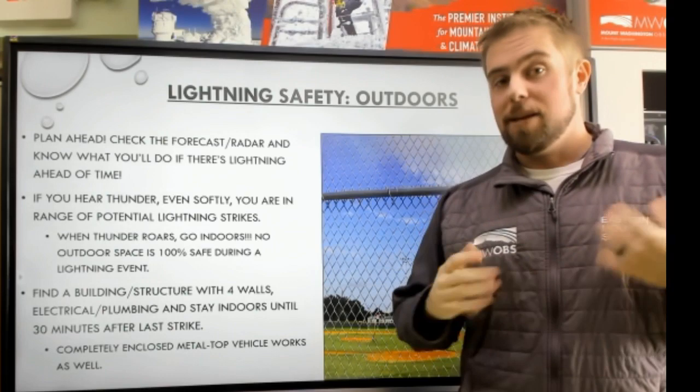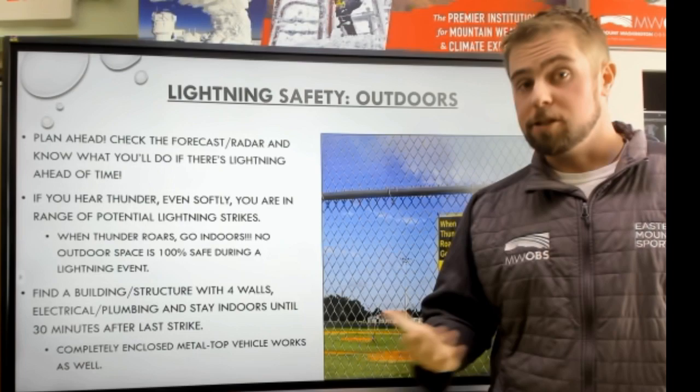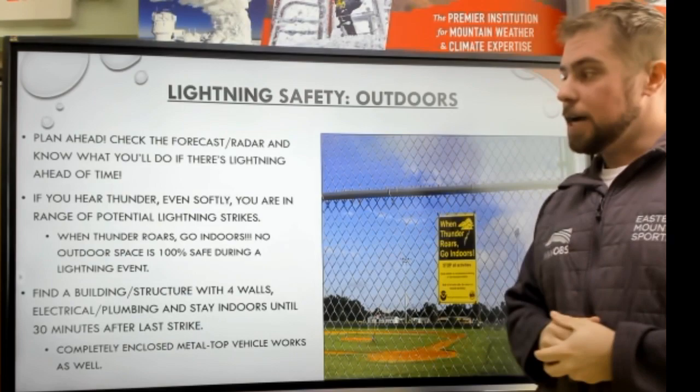We have this saying in the business, as you can see on our sign here, and it's promoted by the National Weather Service a lot. The saying is, when thunder roars, go indoors. And that's honestly the best thing you can do in the event of an approaching thunderstorm: follow that mantra exactly. So again, if thunder roars, go indoors.